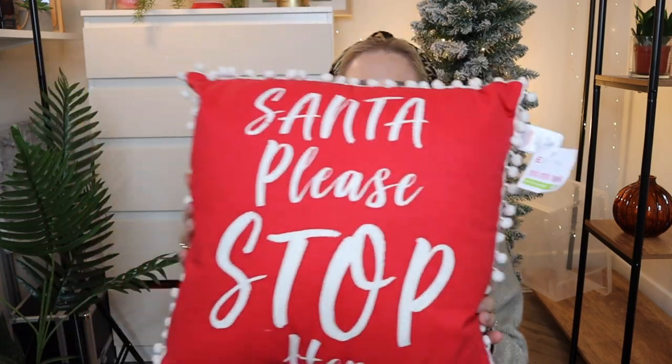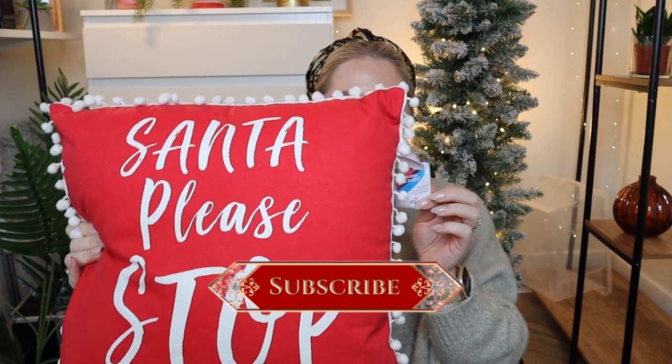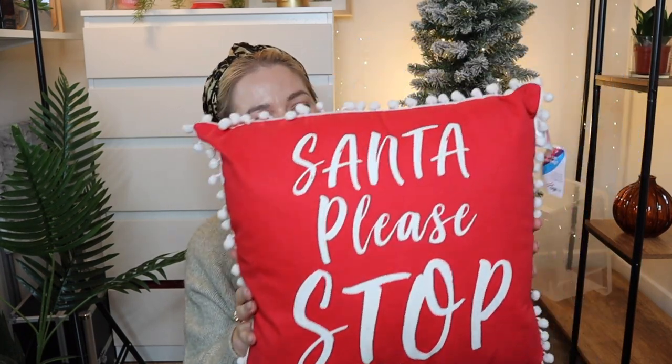And what else? I've got these. It's Santa, please stop here. It's a little cushion, cute, and it was from Age UK again, £1.95, and originally was from Peacocks. And again, it's clean, it doesn't have any stains or anything. I'm just gonna give it a bit of a spray of fabric spray, and it's good to go. It doesn't have any smell or anything. And it's a cute pillow, because if you buy anything like this in the shops now, they're not gonna be £1.95. They're quite expensive when they are in season.